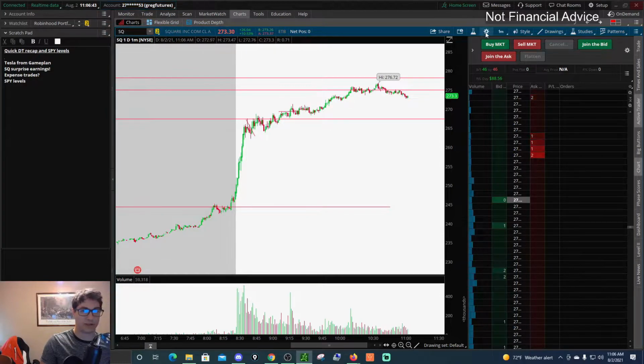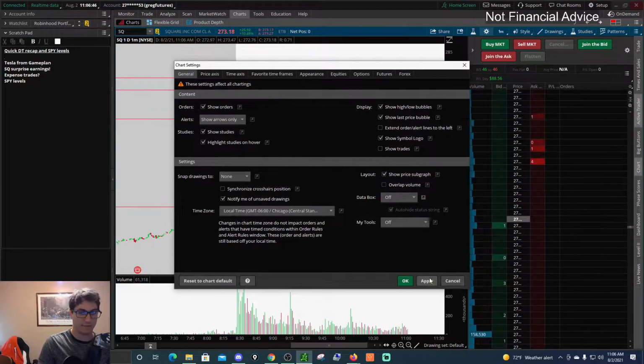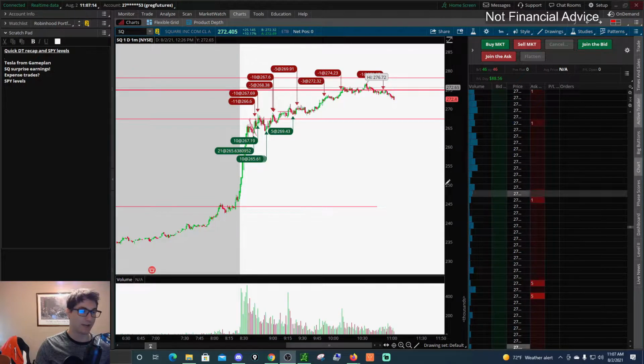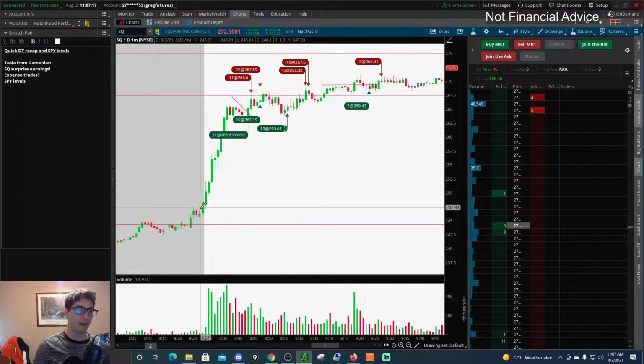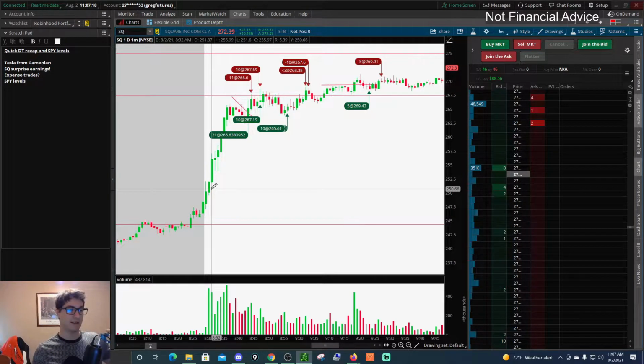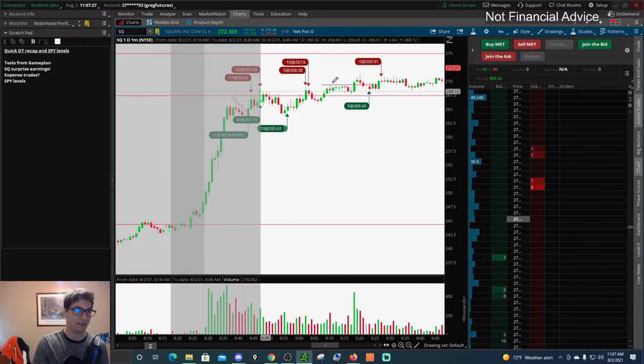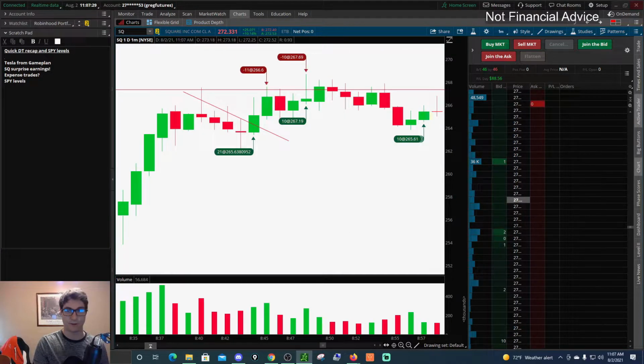If we just check out the show trades feature over here. There we go. Now the trades are showing. So Square, would have loved to have just bought it off the open like Tesla, but it wasn't a key level that I had set aside for myself ahead of time. Because of that, I'm not going to be really buying Square until I at least get a flag break. And I got that first flag break.